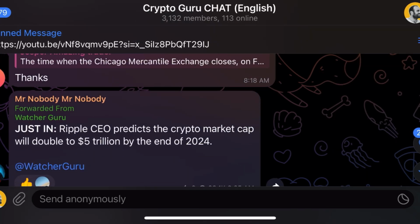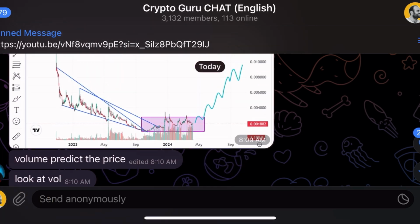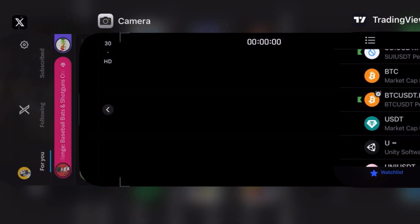What the Ripple CEO predicts is the crypto market cap will double to 5 trillion by the year end, which will be amazing. I also think that's about to happen as well.